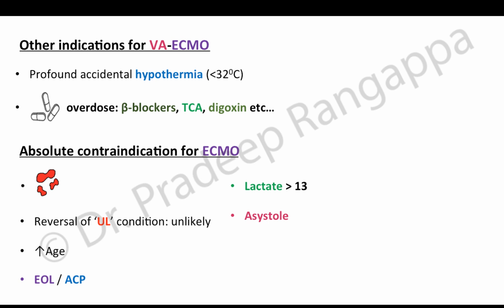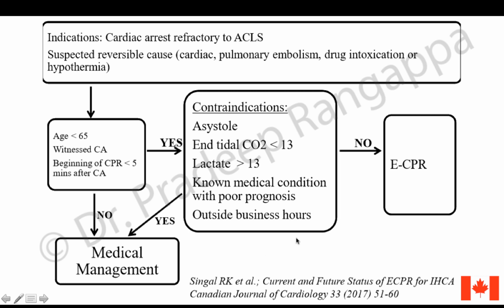Another specific contraindication here: if you already have a patient with lactate more than 30, even if you put them on ECMO, the chances of survival are very low. And asystole is another reason why you wouldn't put them on ECMO. As you see in the CHEER protocol, they had VF cardiac arrest or in-hospital cardiac arrest with a known reversible cause. So if you have a patient with asystole, you would be dissuaded from putting them on ECMO. Another important contraindication is where your end tidal CO2 is less than 30, which really shows you that they have very low cardiac output and probably may not do well by putting them on ECMO.